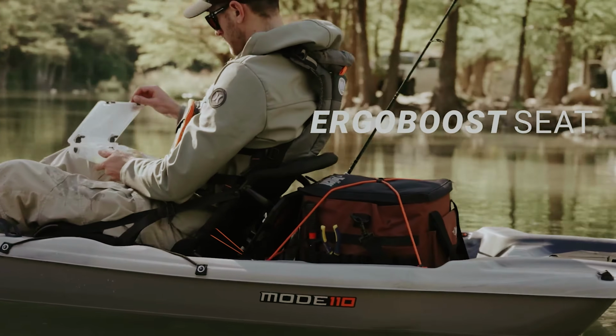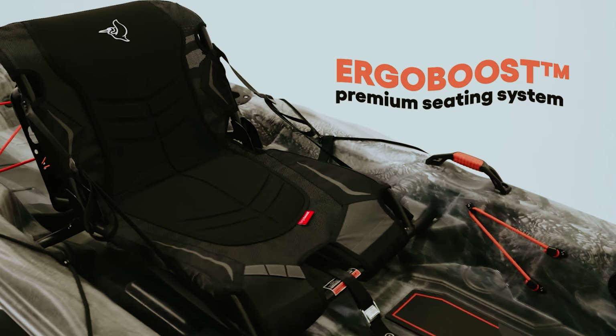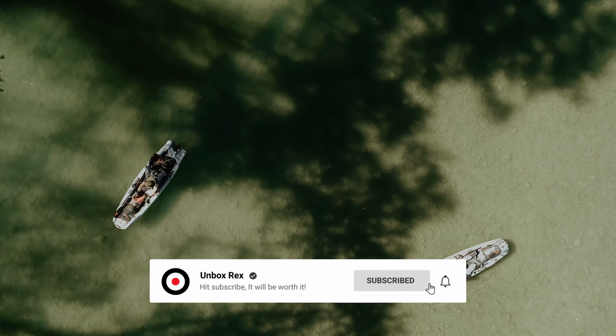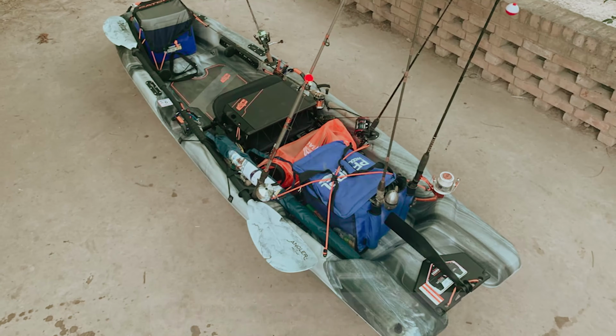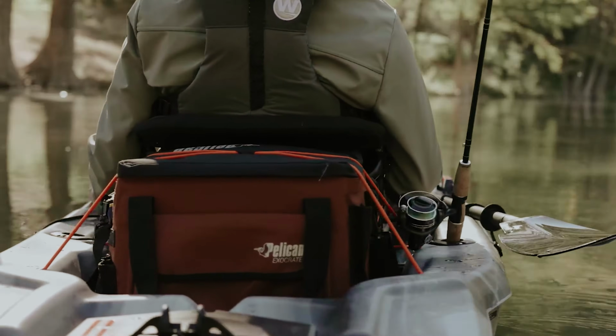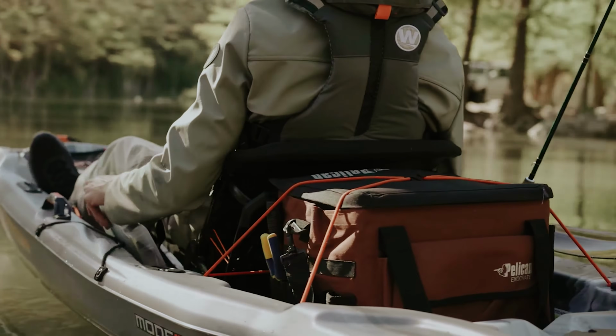Your safety is a top priority. The kayak meets or exceeds American Boat and Yacht Council standards thanks to the added flotation in the hull. With a weight capacity of 375 pounds and 3 flush mount rod holders to keep your fishing rods accessible yet out of the way, the Pelican Catch Mode 110 is designed to elevate your fishing experience and ensure you make the most of your time on the water.